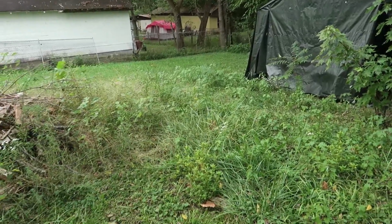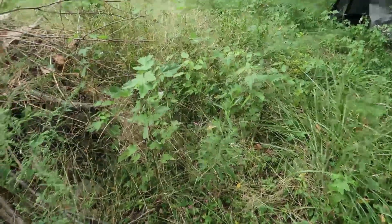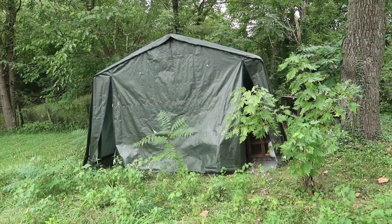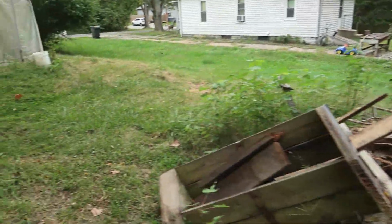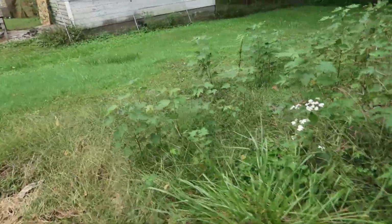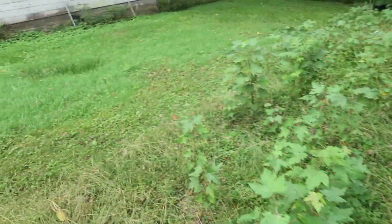I would like to give you a little update on the tree garden. You probably didn't even know I had a tree garden. Whenever I set up that tarp shed, I believe by that time I already had a little tree garden going, and I transferred a few trees. It's been going on for what, 4 months now? 4 or 5 months? I've been going through and weeding the trees a bit. Some of them are getting quite tall.